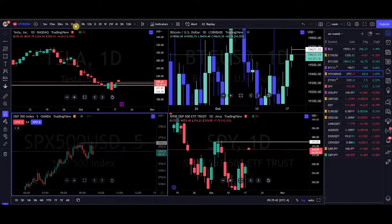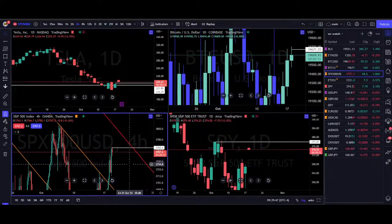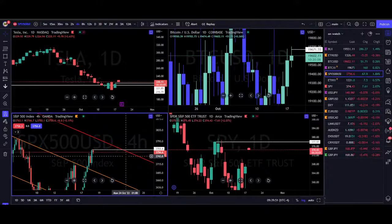We'll see if supply holds on the hourly. The 4-hour on S&P 500 looks like a pullback only. Your last 4-hour close was a good one.